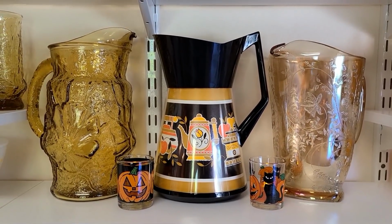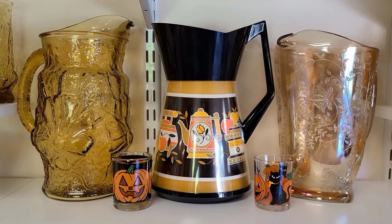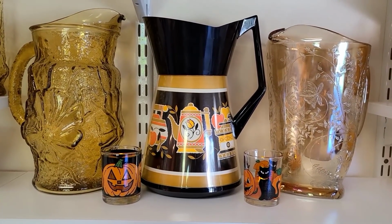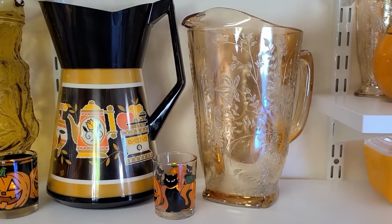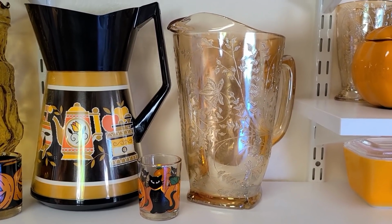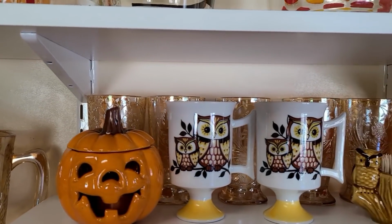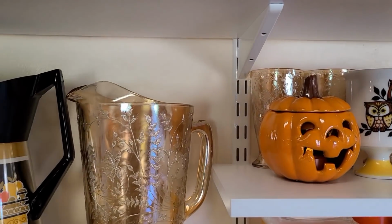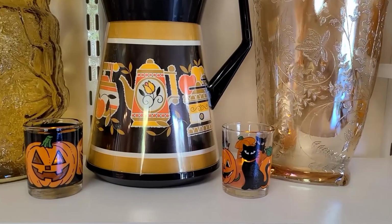Up here in this open space are 2 pictures, ice lip pictures from my brother's house. This one I believe is a Jeanette, and it's marigold carnival glass, I believe is what they call it, and all the glasses are up here in back. So I was happy to show that. It was my mother's.